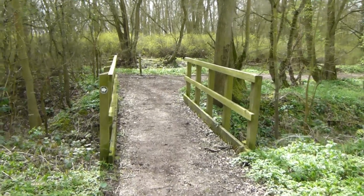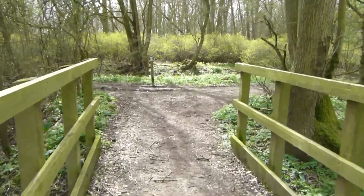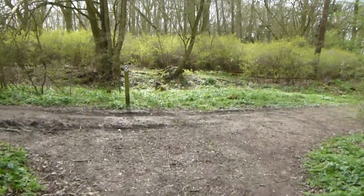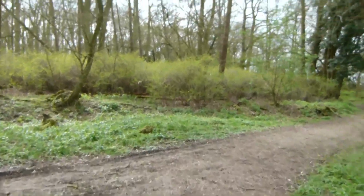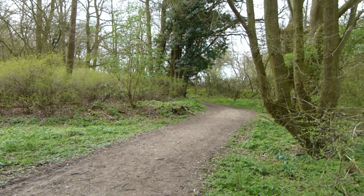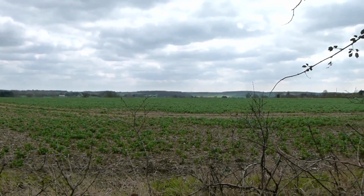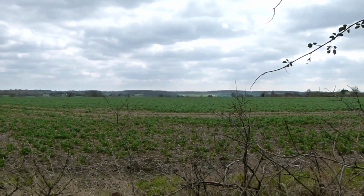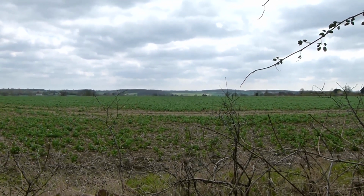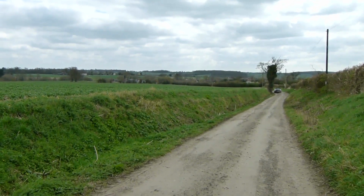We come to this footbridge and turn right down there. This wood is called Buckney wood. Hertfordshire Way emerges from the wood and a great view opens up over to the left. Now heading along this track towards a road.